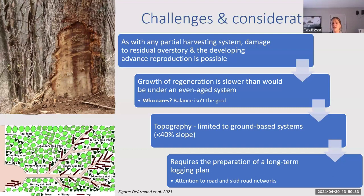Potential drawbacks that you should at least consider: as with any partial harvesting system, there can be logging damage to the residual overstory and developing reproduction. In terms of damage to future sawlog trees, we're coming back in within 8 to 10 years of the initial cut. So that is going to reduce the likelihood that any type of rot takes hold and value is lost from any logging damage. It normally takes a little bit longer for that defect to set in.